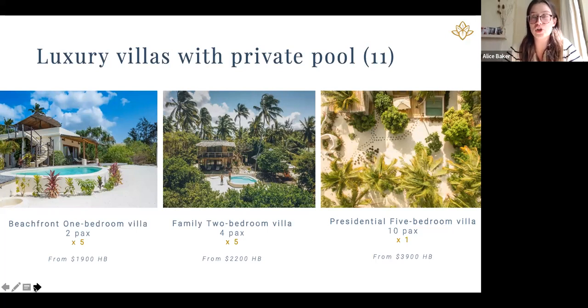We do the same thing with the 2-bedroom villas as well. So they can be sold as 2 separate units, the upstairs bedroom and the downstairs. We do this in the low season. It opens up a little bit more availability, and also brings that price point down as well, but you still get this incredible experience.